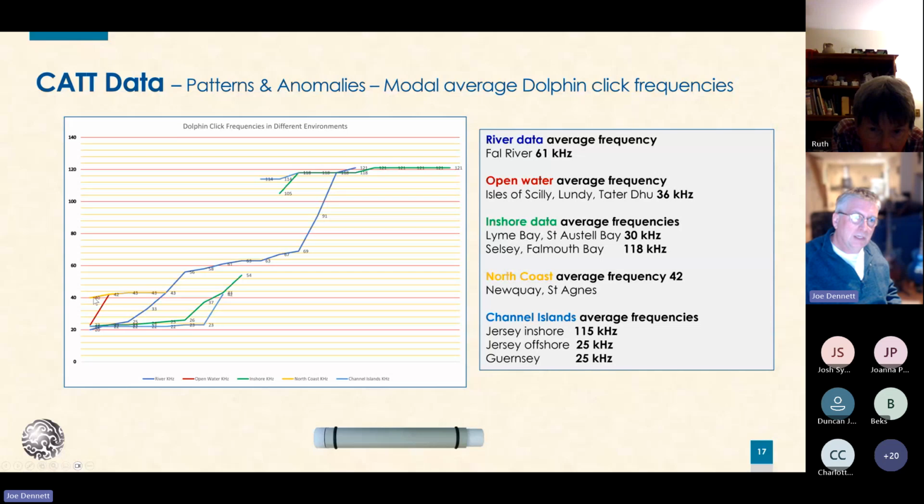Some of these lines are fairly short, but for instance, the Isles of Scilly one there, that was a 6-month file. So they're just consistently clicking in these rates. The Newquay one here was a whole summer. So they just really moved between 2 frequencies there over the whole summer.